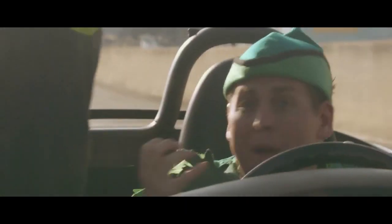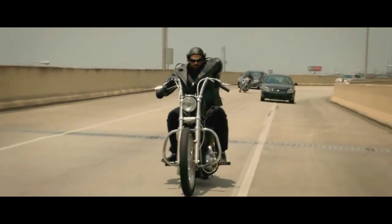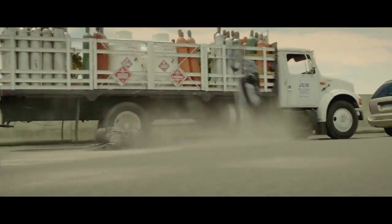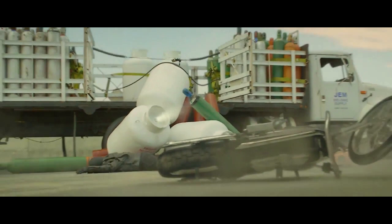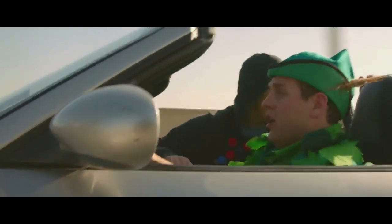Explosions can also be pretty funny, especially when you play with the audience's expectations. Take this scene from 21 Jump Street. Our protagonists are in a typical action movie chase scene. As the scene progresses, there are plenty of opportunities for things to blow up. First, a motorcycle crashes into a truck carrying flammable containers, and nothing happens. What happened? I don't know, it just didn't explode.